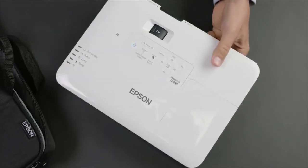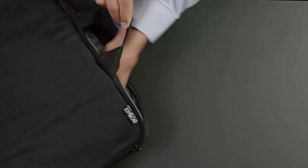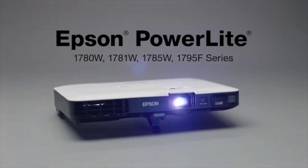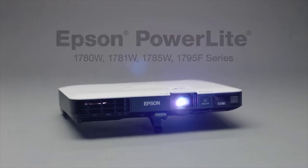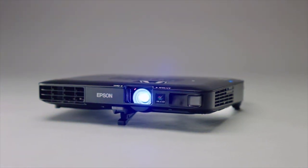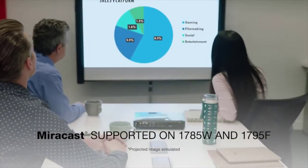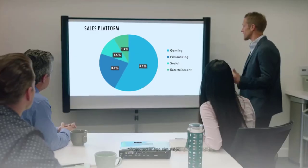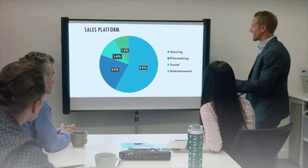Business requires travel, and for those who prefer to pack light when traveling, there are products designed to fit your needs, like the new ultralight and compact Powerlight 1700 series projectors from Epson. They weigh only 4 pounds and are as thin as a laptop, and deliver the performance you would expect from any bright Epson projector. Advanced features like wireless mirroring through Miracast make these projectors a smart display, easily projecting from your tablet or mobile device wirelessly.